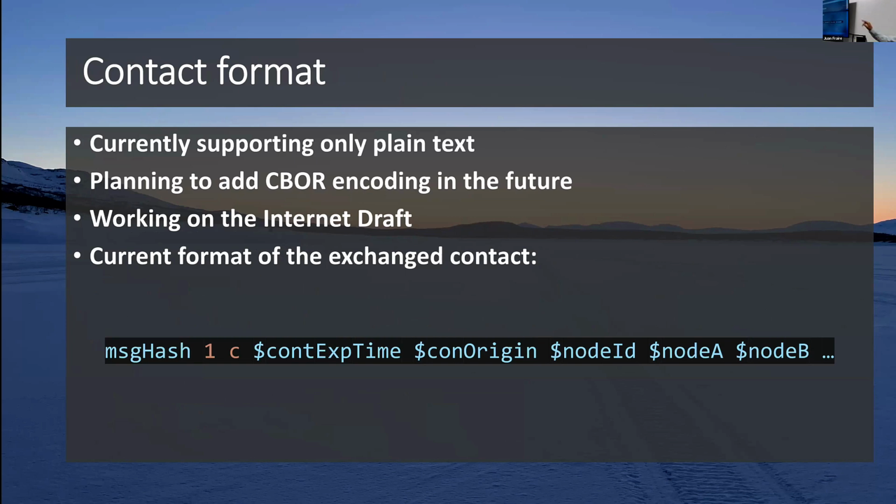So basically you have a hash, you have the version type, you have what this message is within this DTNX. Then you have the expiration time, the origin of this message, and the node that you received it from, and then you have node A, node B. Optionally you can add a start time or data rate or anything that you want.